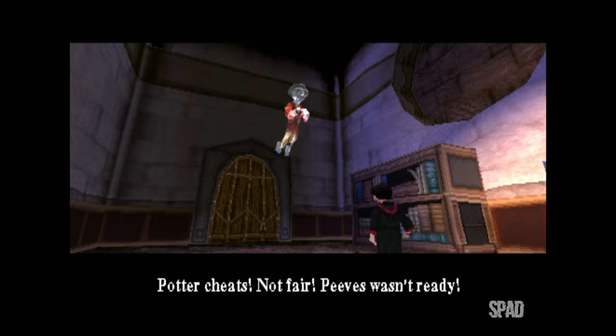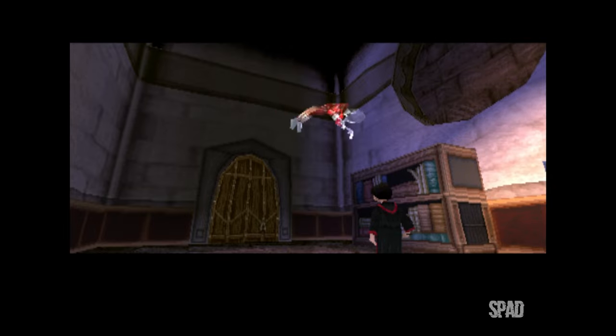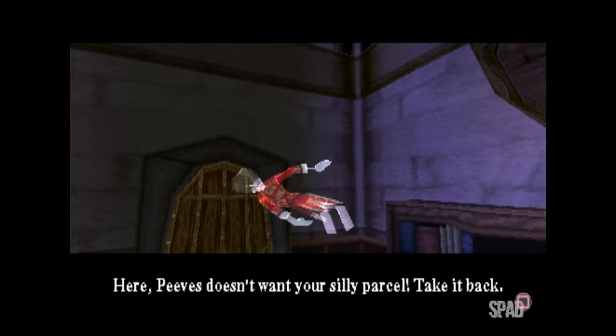Cheat! Not fair! Peeves wasn't ready! Here, Peeves doesn't want your silly parcel. Take it back!